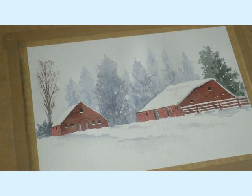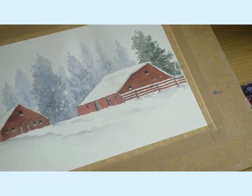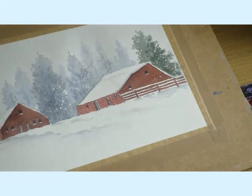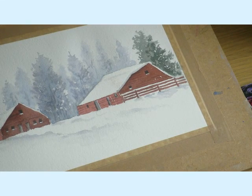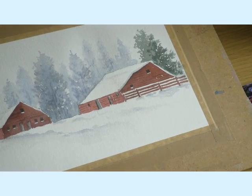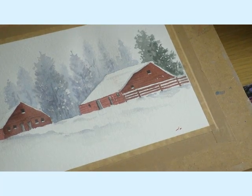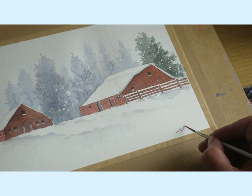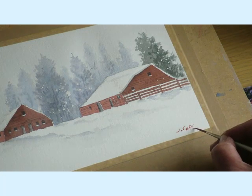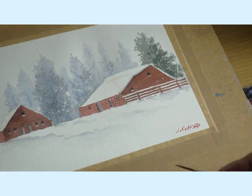And what I'm going to do is just put my name in the corner. One or two people commented that I hadn't signed paintings, which is a valid point. So I'm going to get some bright red and just put my signature down in the corner here. I usually just sign them J. Gifford. And there we are.